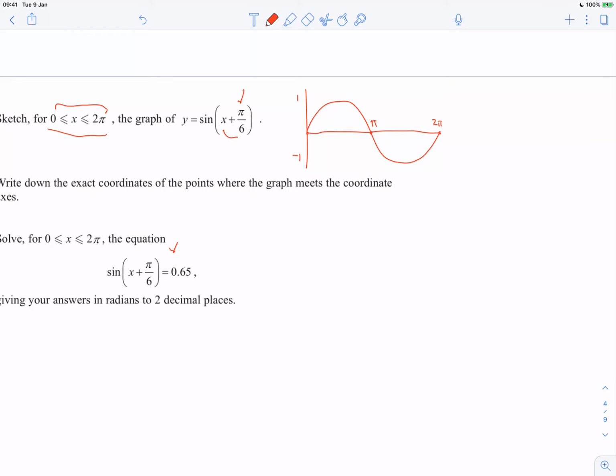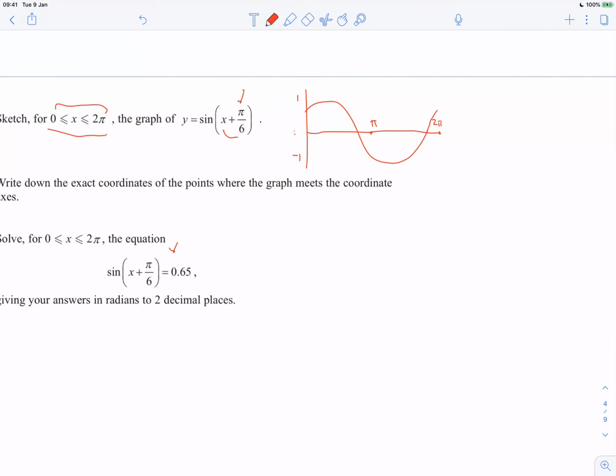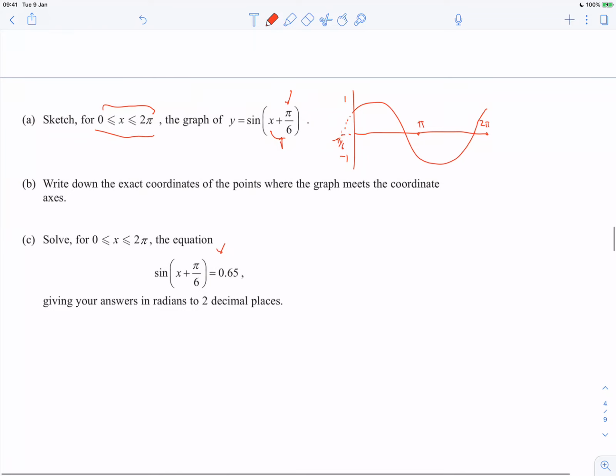The x plus pi over 6 means everything is going to be shifted back a sixth of pi, like that. So in actual fact, your graph should look like this. And if this were to continue, it would intercept the x-axis at minus pi over 6. Remember, inside the brackets, x direction not as expected. So it's just the sine graph but shifted left pi over 6.